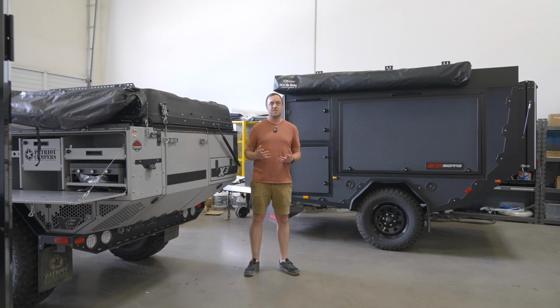The nice thing about trailers is you can find a trailer that will work with pretty much any vehicle out there. Of course, the off-road trailers do tend to be a little bit heavier just because they're better made, using thicker and stronger materials. But something like the AOR Sierra that we have here is just over 2,000 pounds. The Patriot camper, as another example, the X3 here is just over 2,500 pounds, and both of these can be easily towed by pretty much any off-road vehicle. So things like the Bronco, the 4Runner, Jeep Wranglers, they're gonna have no problems at all towing either of these.